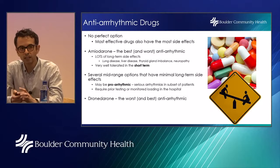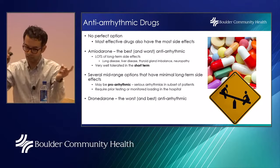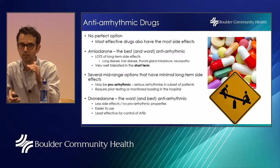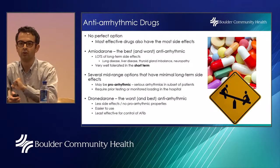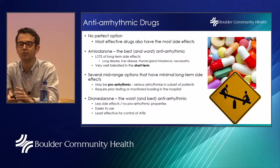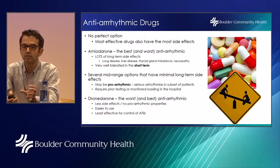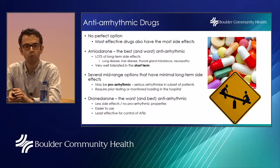And then finally, we have dronedarone, which is a cousin of amiodarone that I like to say is our worst and best antiarrhythmic. It actually has the least side effects in the long term. It has no proarrhythmic properties. It's very easy to use. We can write you the prescription and say you can start taking this medication. However, it's also the least effective option for control of AFib. So it does have its niche in patients who have relatively early stage AFib where we want rhythm control.